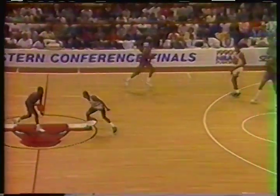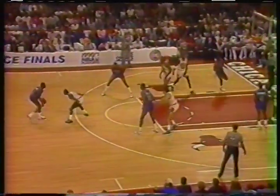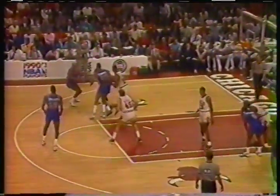Neely picks up his 2nd and the 14th foul against the Bulls. One more, and then they're in the penalty. John Salley has replaced Laimbeer in the Detroit lineup.